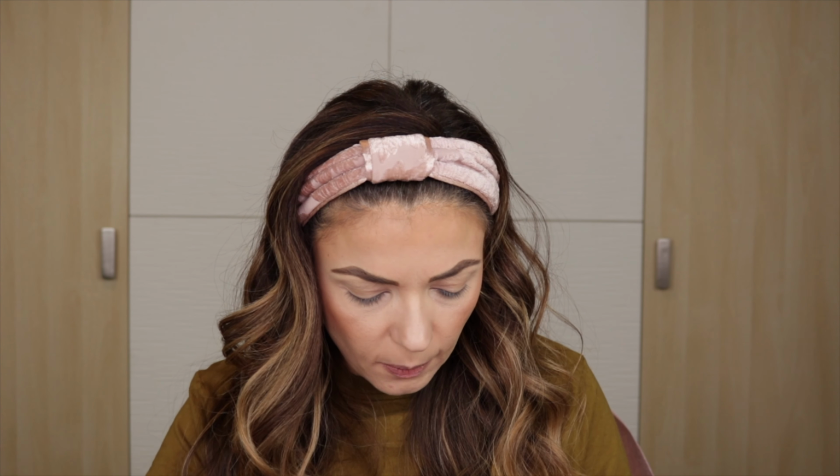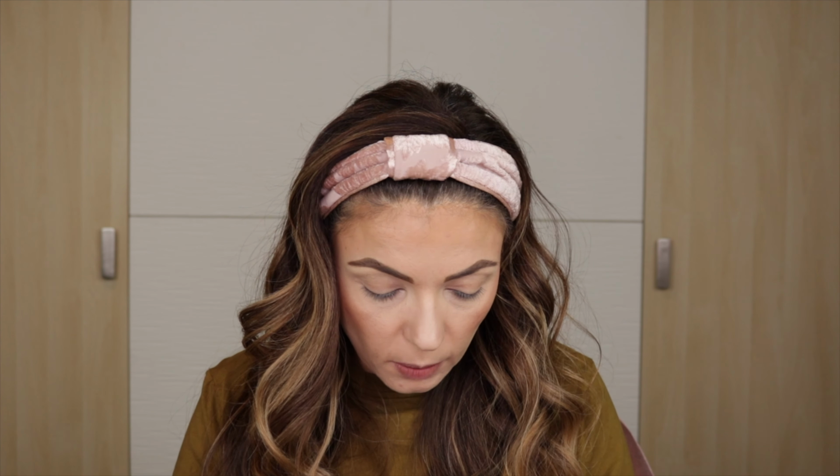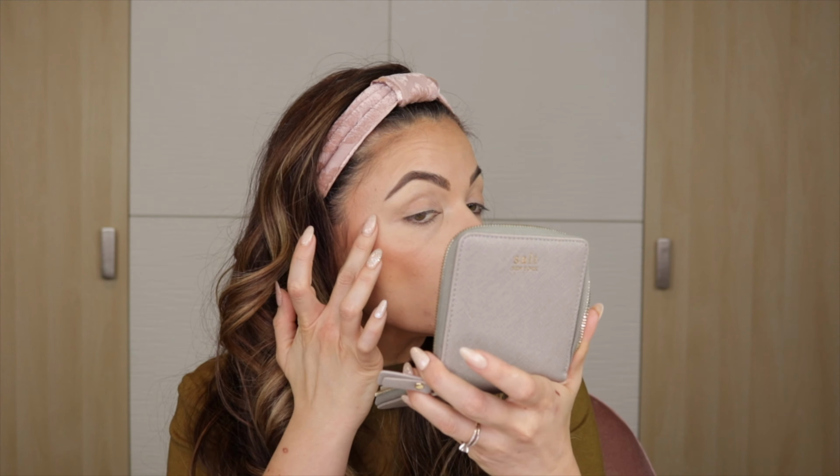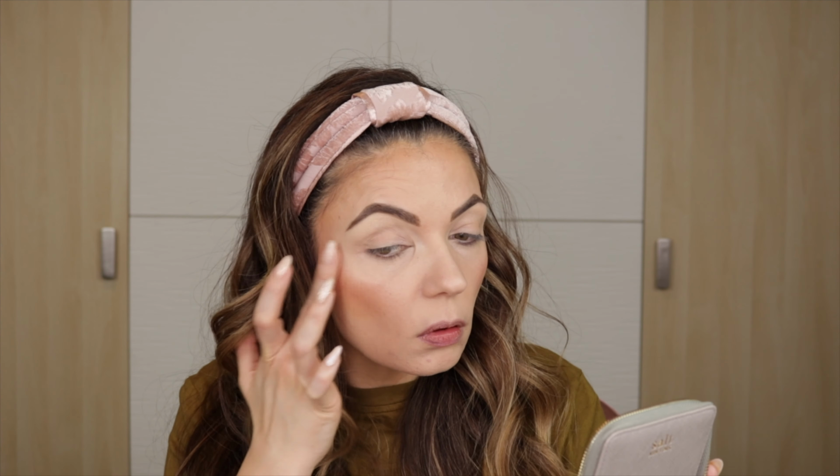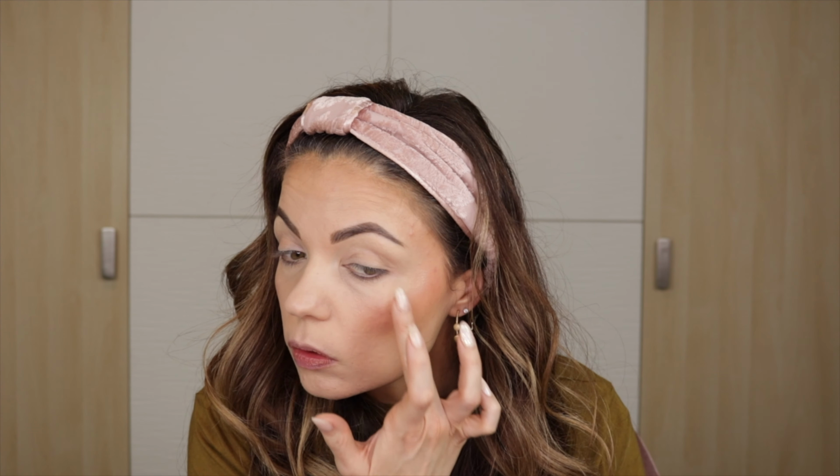So I cannot remember the name of the shade in here. This is the Beige Cream Tint Pro. I just stuck my nail into it. So this is the Beige Cream Tint Pro, and I'm just gonna tap the slightest amount. It's hard for me to not do at least a little bit of a glow.